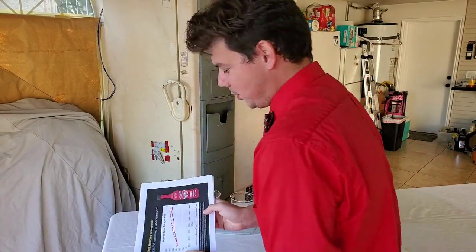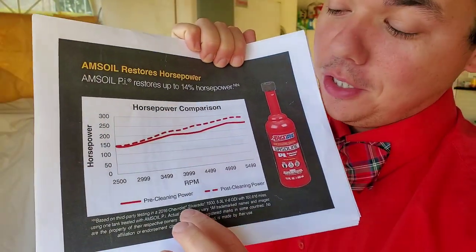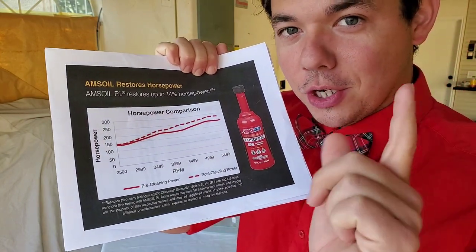And now we're gonna go on to our fuel additives. AMSOIL makes a great gasoline additive, increases your horsepower up to 14% more power, and that's in just one bottle.